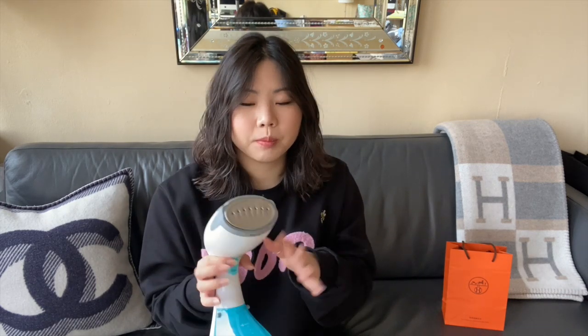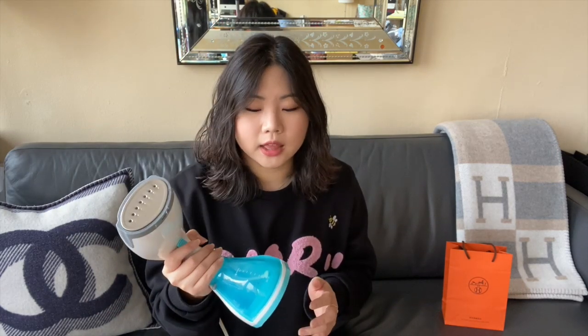It is really powerful. I do use distilled water in this just because I don't want that mineral buildup happening. That might not necessarily be a problem depending on where you live. But this has definitely been a game changer for me. I like that it's really small. It helps me just quickly steam out my clothes right before I'm heading out.